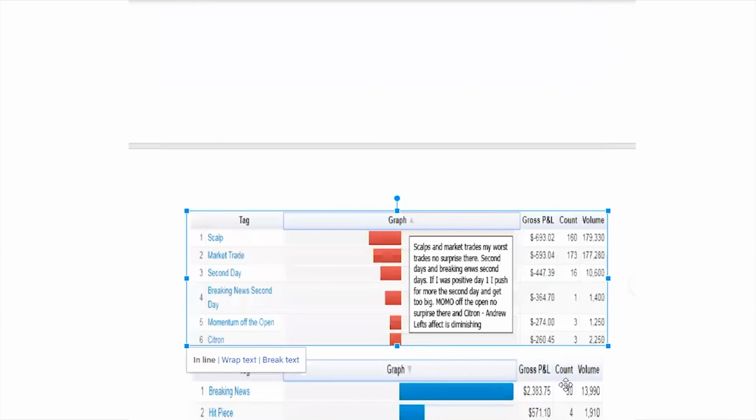And way, way, way less time on market trades, if at all, and maybe you only take them when VIX is above 20. Maybe if VIX is 15 or 17, that's not even enough for you to take those trades. So good, we've learned that. Are you surprised that event trades are good for you and scalps are bad for you?